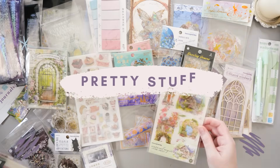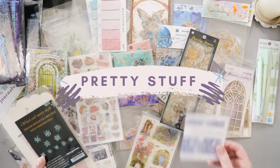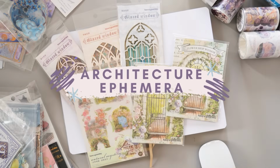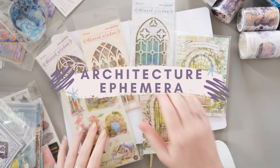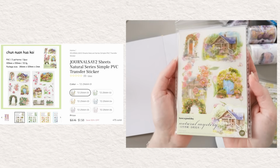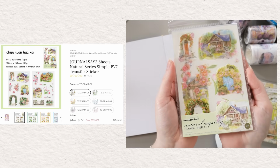We're moving on now to part 2 of the video, which is all of the pretty stuff that you stick in your journal. Starting off with a category I'm calling architecture, which is mostly windows, doors, frames, and little houses. Do these little houses not scream cottagecore vibes to you? Because they are screaming cottagecore vibes to me.